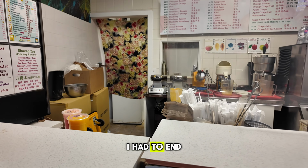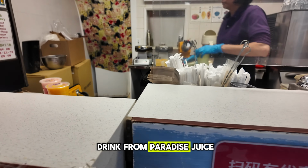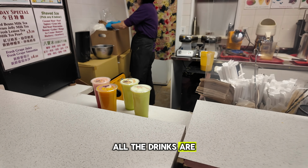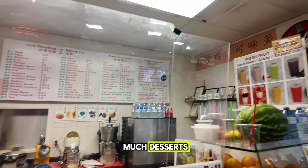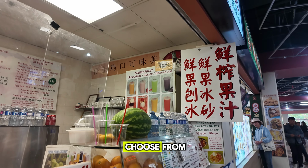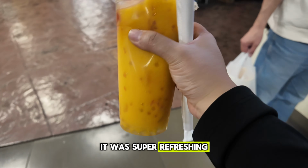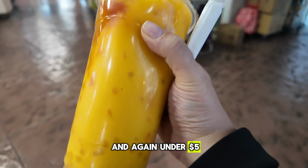Of course, I had to end the meal with a drink from Paradise Juice, because everything is so affordable here. All the drinks are under $5 and they have so many desserts and shaved ice and things that you can choose from. I ended up getting their mango sago grapefruit drink. It was super refreshing and again, under $5.